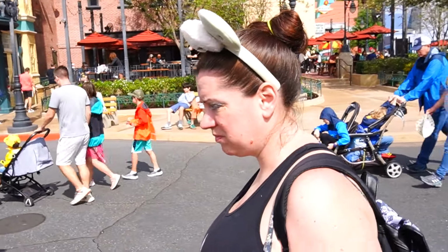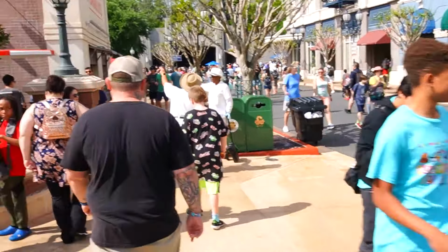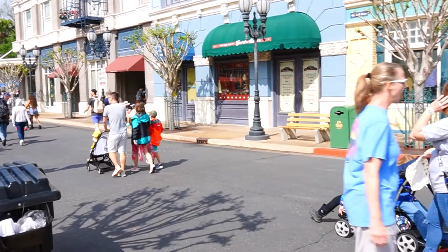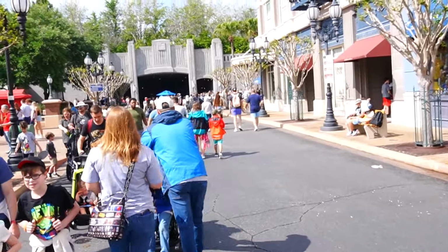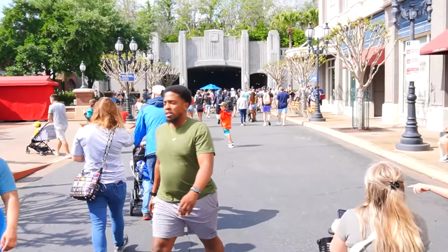We have found the famous Michelle, and her Grogu ears. And the sun has also found us, which is nice. We are heading over to Galaxy's Edge real quick so I can get a Ronto wrap because I'm kind of hungry. I think John Paul is kind of hungry too. This is the entrance to Galaxy's Edge, very unassuming, but as you pass through, the world shifts, which I think is really cool.